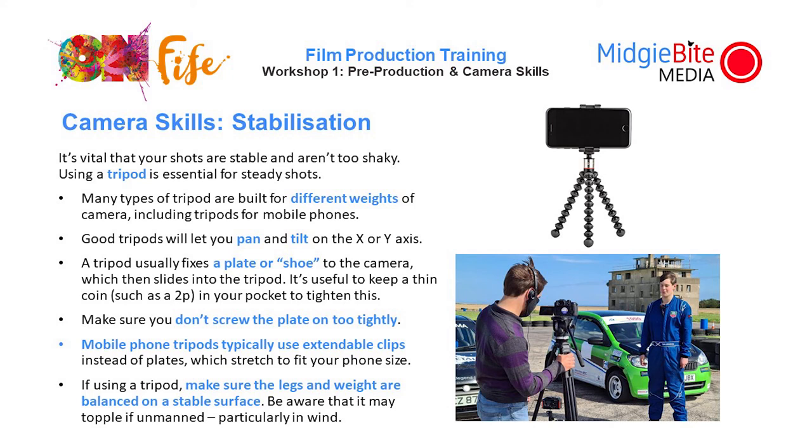Tripods usually work by using plates or shoes. The way that works is you get the camera and screw it on. Normally use something like a 2 pence coin on the thread of the screw, and then you just pop it back onto the top of the tripod. Don't screw it on too tightly, because you might obviously break the thread.